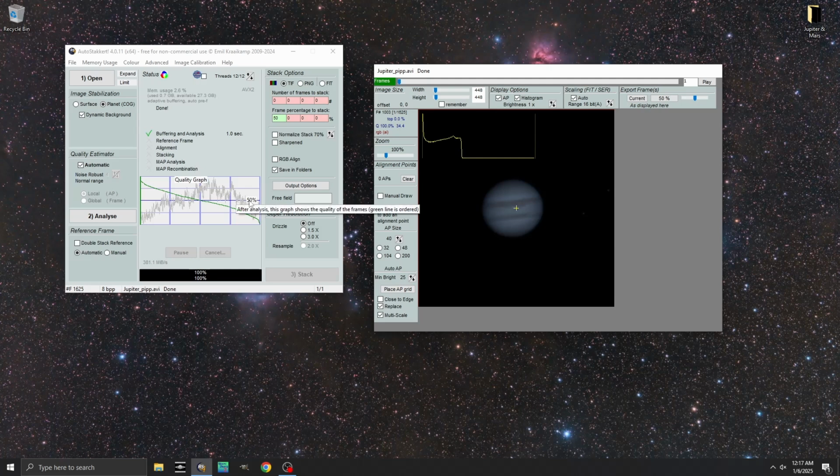What I typically look at is this 50% line right here. And for this video that I took on a very clear night, roughly half of the video was above the 50% line. So that's what I'm going to do in terms of my frame percentage up here that's going to stack. It's going to take roughly half of the couple thousand frames that I had and stack them into one image that I can then process further.